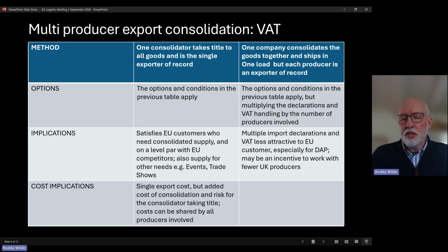So the multiple import declarations and the multiple VAT handling situations is less attractive to an EU customer, and especially when you're working with the customer on DAP, where the customer is responsible for the import. This could be an incentive, in theory, to aim to work with fewer UK producers, because the fewer producers you work with, the less number of declarations, therefore the less cost. So it kind of can work against proliferation, and that's working against the interests of the UK exporters.